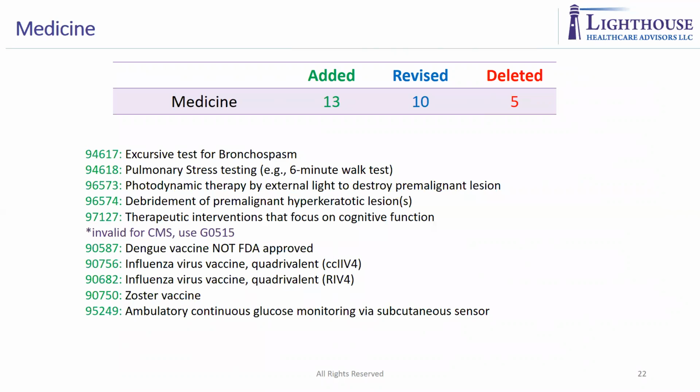Now, 97127, therapeutic intervention that focuses on cognitive functions. This is a new code in CPT, but note, it's invalid for CMS. If you have a patient who has Medicare Part B, you're going to use G0515. You're going to continue to use that code. That was a decision by CMS, and I don't know why, but they've decided that they don't want to use this new code yet.